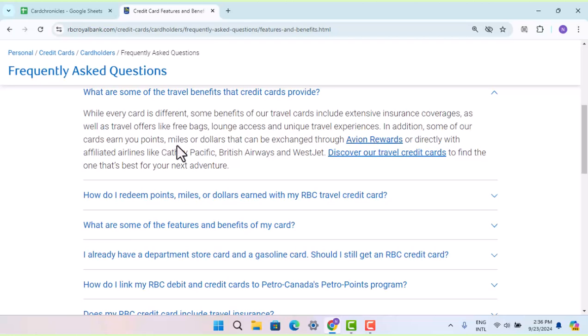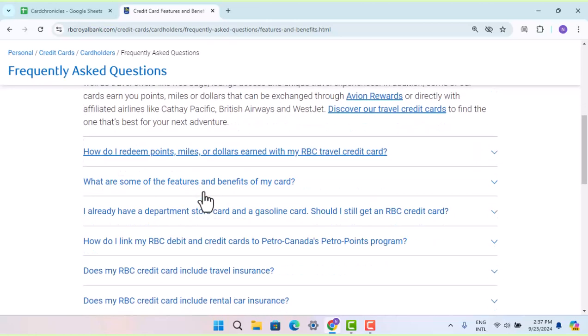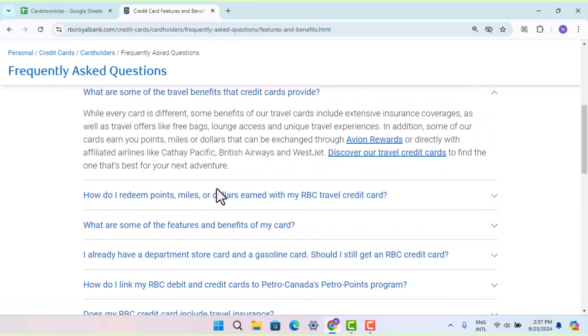In addition, some of their cards earn you points, miles, or dollars that can be exchanged through Avion Rewards or directly with affiliated airlines like Cathay Pacific, British Airways, and WestJet. You can discover the travel credit cards to find one that's best for your needs. You can explore this information right on this page and you should be able to know all of the information.